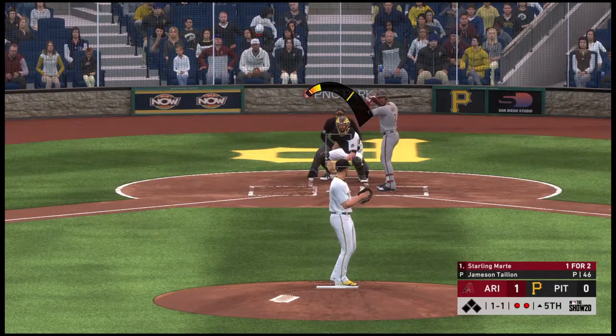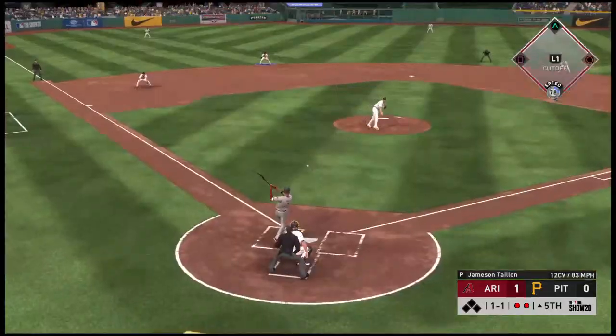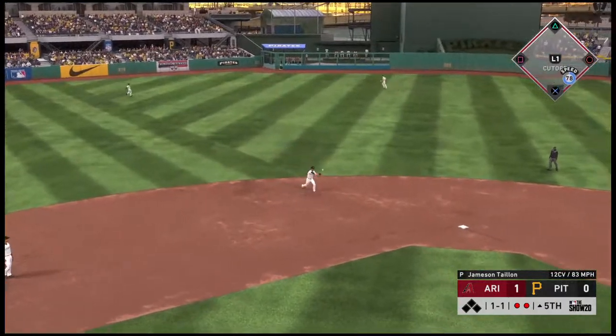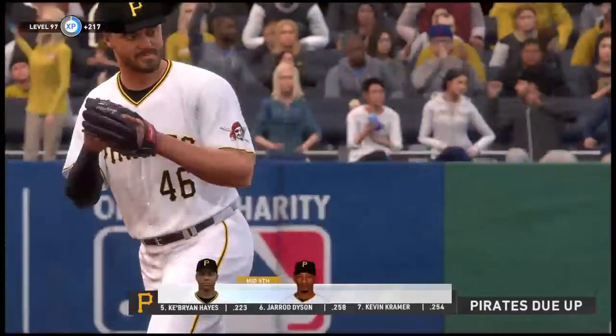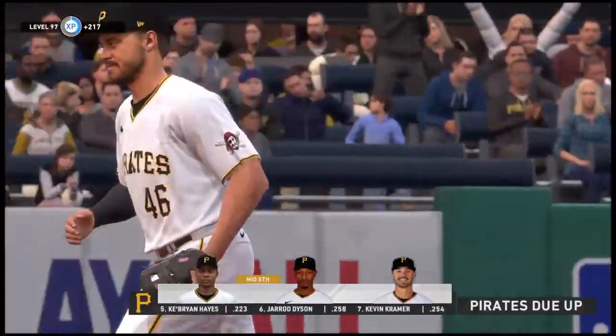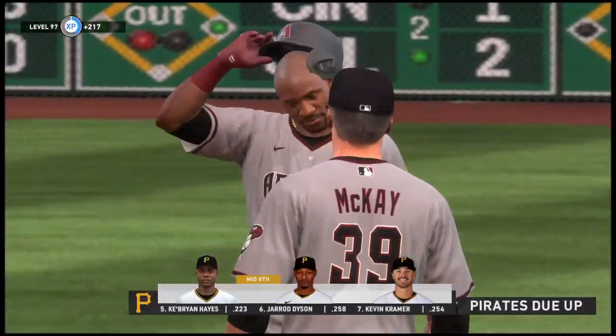The 1-1. Drilled on the ground to short. Fielded cleanly. Throw on to first gets him, and the side is retired. So 1-2-3 go the Diamondbacks. But they're on top 1-0.